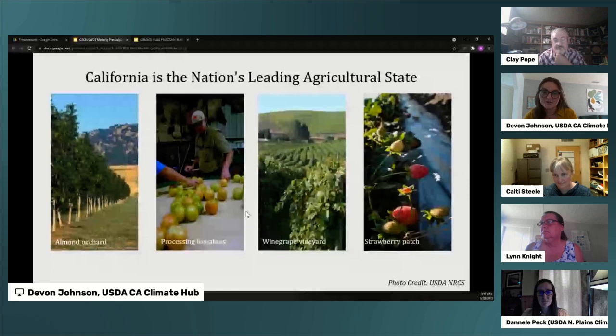California leads the nation for producing and exporting specialty crops like almonds, processing tomatoes, wine and table grapes, and strawberries, just to name a few of our over 400 products. All of these examples have experienced stress from climate change, which has impacted quality and quantity from the leading agricultural state.